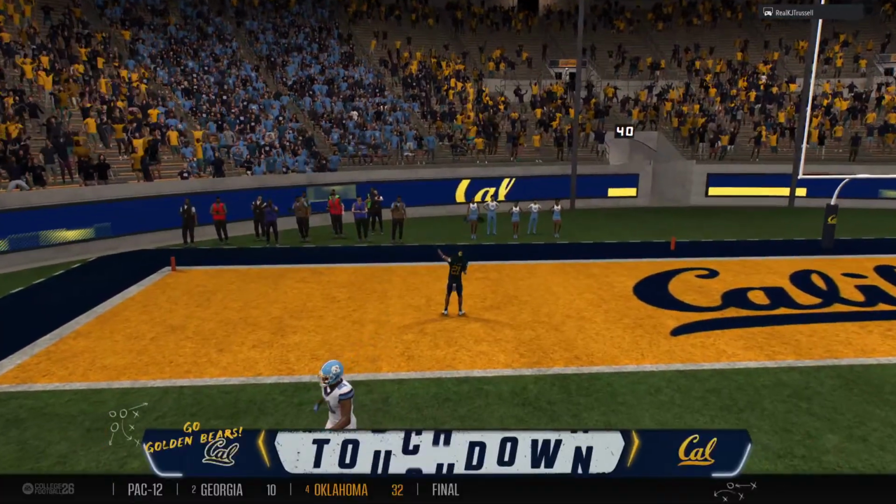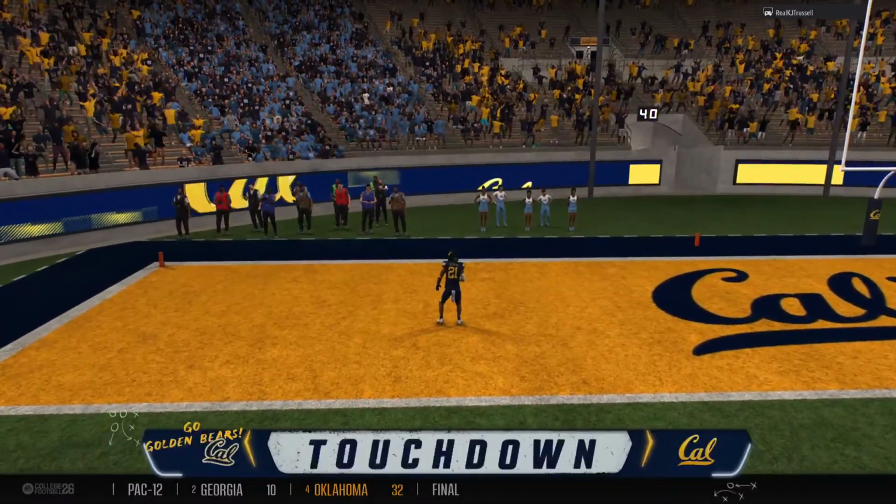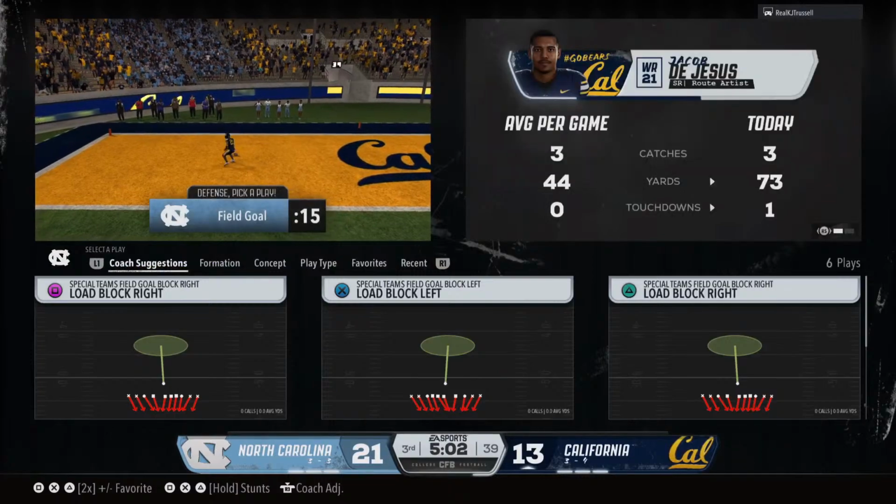Didn't know this dude was capable of throwing the ball downfield. About time. Goddamn.